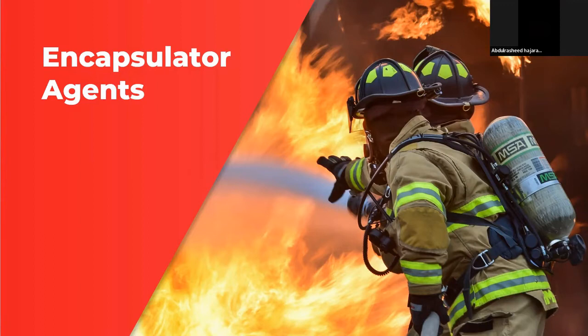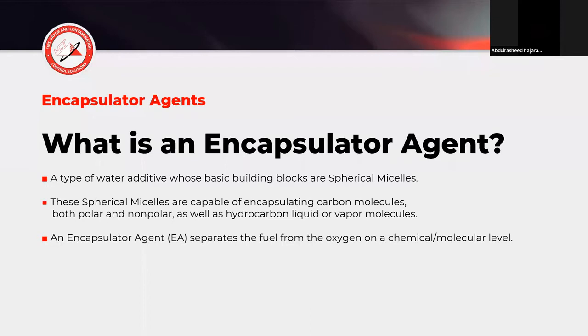So as we continue on, we're going to start talking about the encapsulator agents and how they're different than foam and how they're more beneficial and able to extinguish fires that foam is not designed to extinguish. We start to look at and answer the question, what is an encapsulator agent? It's a water additive, and instead of a bubble, the basic building block is a spherical micelle.